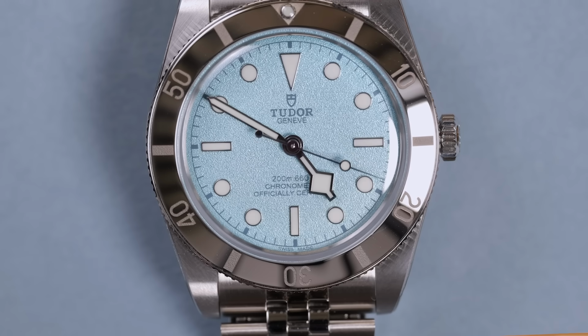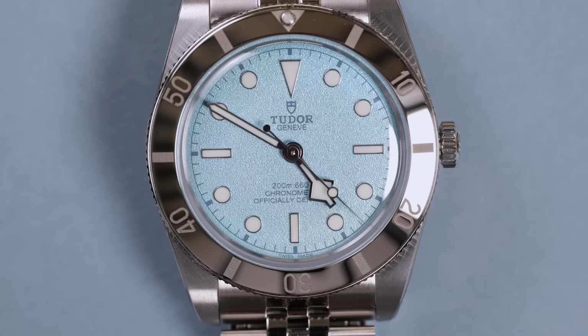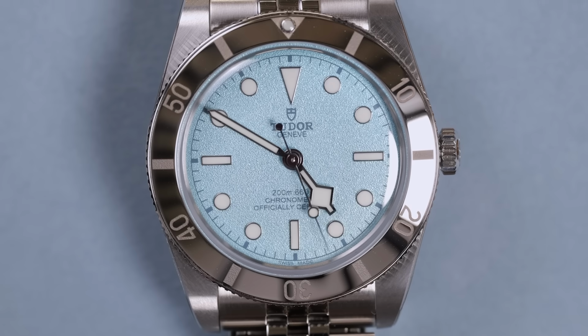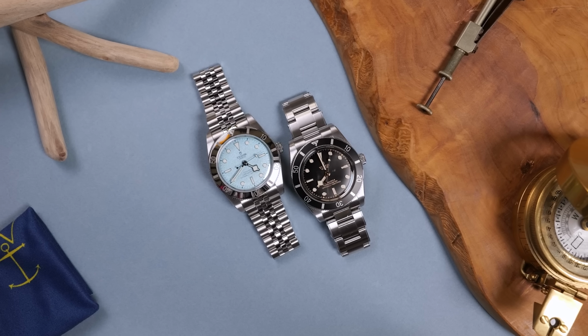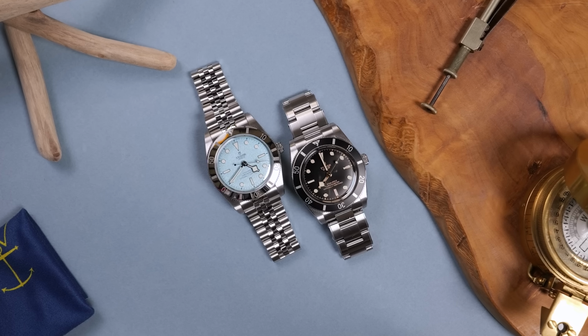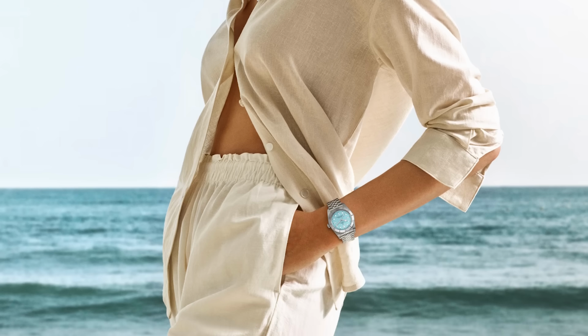Now what's interesting about what they're doing with this is how they're positioning it. And I think this speaks to Tudor trying to broaden their customer base somewhat. While I think their watches are generally always unisex, particularly this watch being the size it is at 37, they definitely made a watch that's leaning a little bit more feminine, and I think that is backed by the marketing campaign, the imagery that they sent over for the press release, things like that.